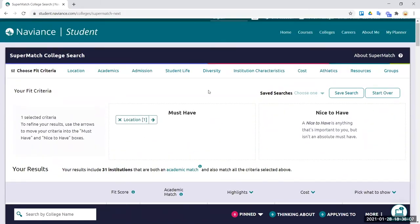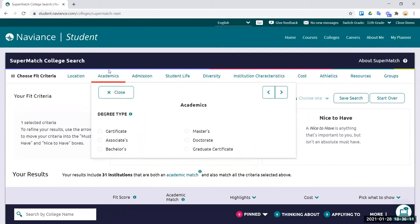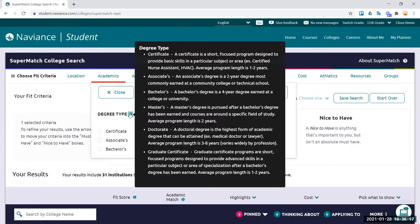Now, I can continue to add different criteria like academic programs. Not a lot of students realize that there's more than one degree type out there. Certificates are awesome for students who are looking to get into nursing or HVAC or technical schools. Same with associate's degrees. Those are wonderful for trades as well as earning associate's credits to transfer eventually to a bachelor's program or a master's program.